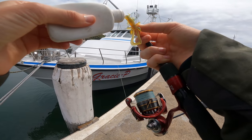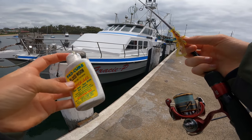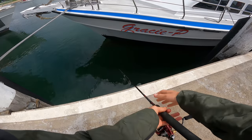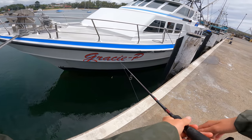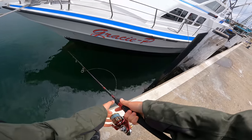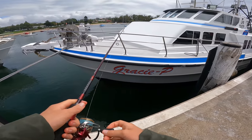Putting on a little extra scent here. Procure bloodworm. Just to encourage that bite. I know these Daiwa bait junkies come with scent, but I've used this lure a little bit and it would have probably worn off by now. So, a little added scent never hurts.